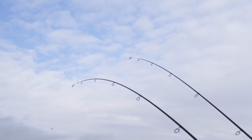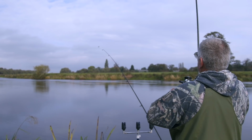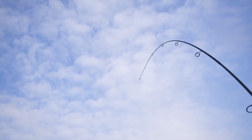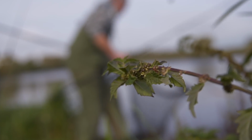Well, we've been here about 4 hours, and when you least expect it, the left-hand rod downstream has melted over and we're into a fish. Up on this Trent, when that rod hoops over and one of these hard-fighting barbel have your reel screaming, it's absolutely brilliant. And although not a chub, it's near. There we go, our first barbel of the day. It's not a double, but it's a start. Yes, Trent barbel.